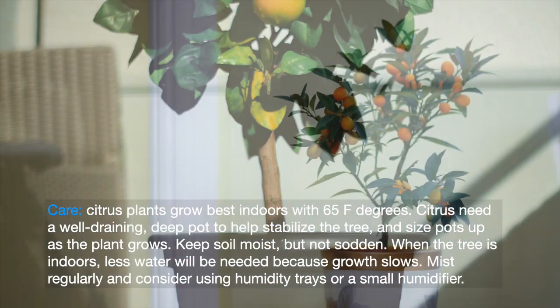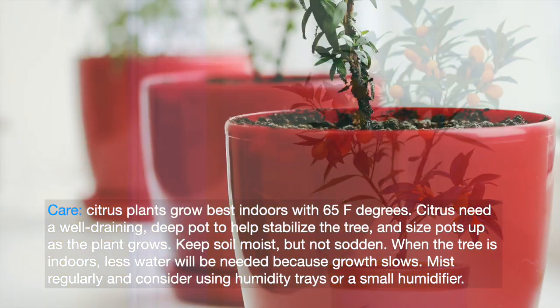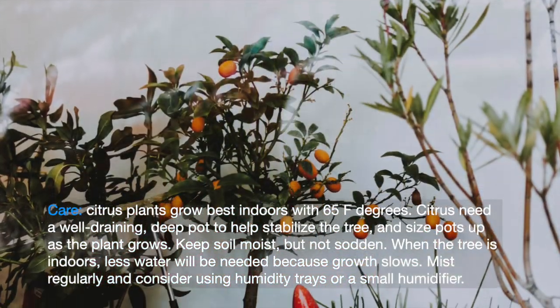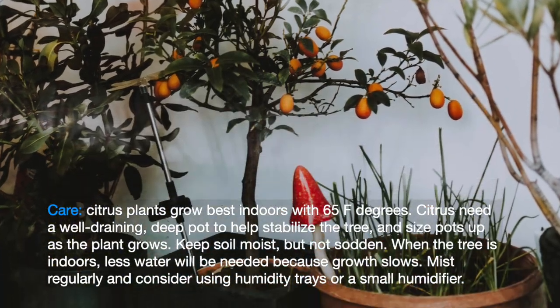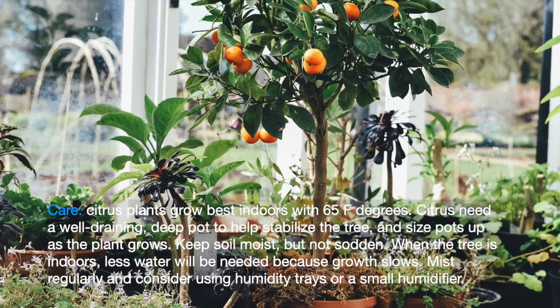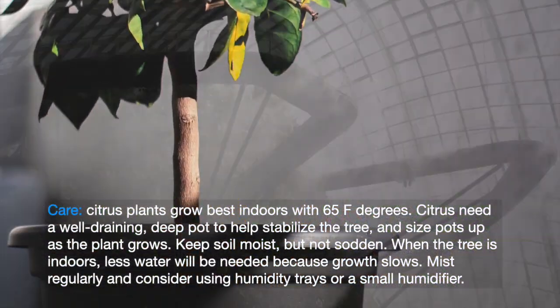Citrus plants grow best indoors at 65 degrees. Citrus need a well-drained deep pot to help stabilize the tree, and size pots up as the plants grow. Keep soil moist but not sodden. When the tree is indoors, less water will be needed because growth slows.